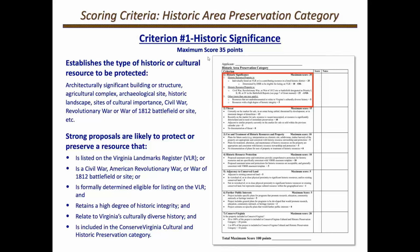Strong proposals are those that are likely to protect and preserve a resource that is listed on the Virginia Landmarks Register, or the VLR, or is a Civil War, American Revolutionary War, or War of 1812 battlefield or site, or is formally determined eligible for listing on the VLR, and retains a high degree of historic integrity and relates to Virginia's culturally diverse history, and is included on the Conserve Virginia Cultural and Historic Preservation category. I should add that those two categories together total over half of our eligible points. So please try to focus on those categories.